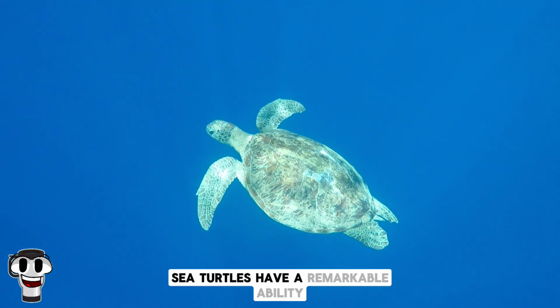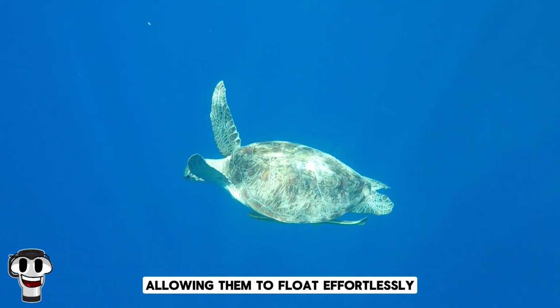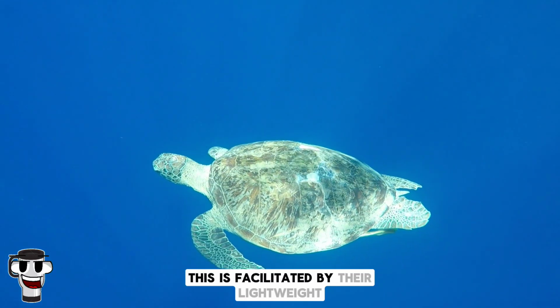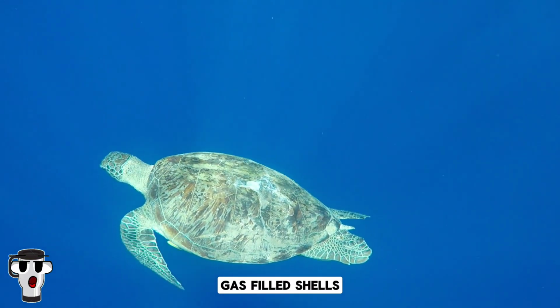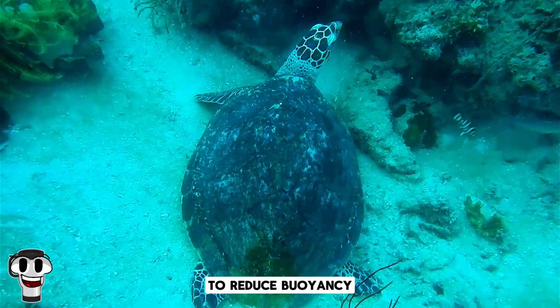Sea turtles have a remarkable ability to regulate their buoyancy, allowing them to float effortlessly or dive deep as needed. This is facilitated by their lightweight, gas-filled shells and the ability to expel air from their lungs to reduce buoyancy.